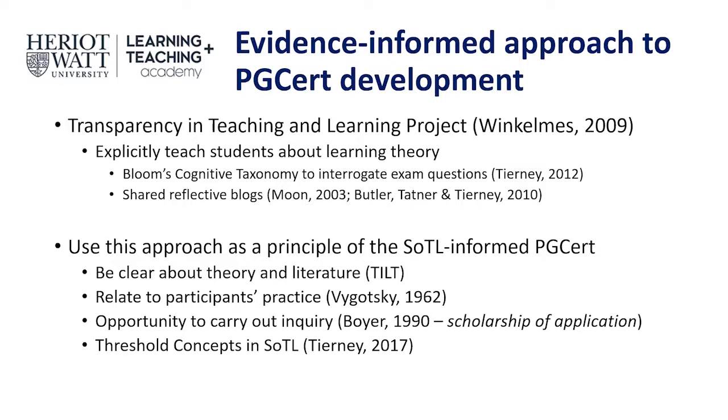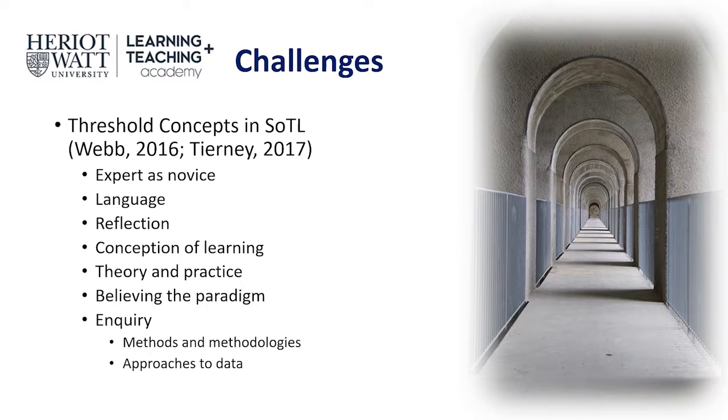So where is it that SoTL practitioners get stuck? And that happens in all areas of SoTL. So this is quite a new piece of research, about 5-6 years old at the moment. Some of the challenges that we face, for example, are expert as novice. It can be quite disconcerting for people who have spent a long time, probably in excess of 10 years, becoming an expert in their discipline, to then be plunged into the world of pedagogic research and the scholarship of teaching and learning and not really know all that much about it. So that transition from expert to novice, or that dual identity, can be quite difficult for some academics. And so we support our students through that.